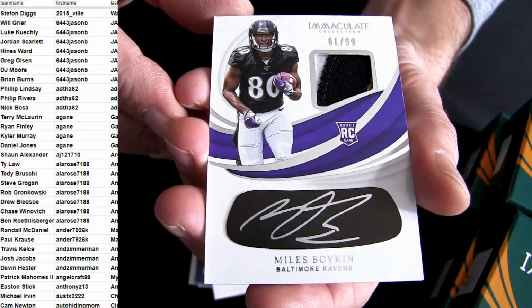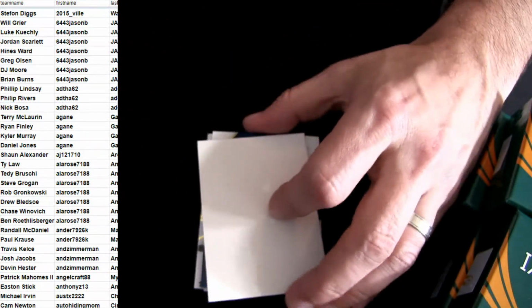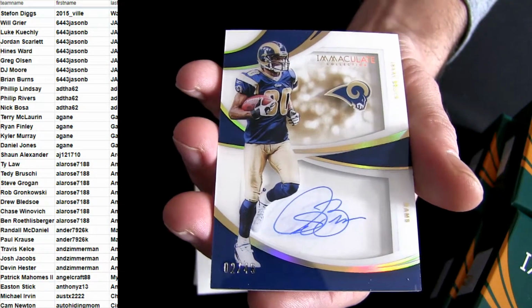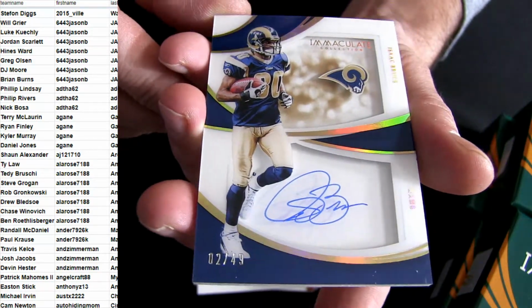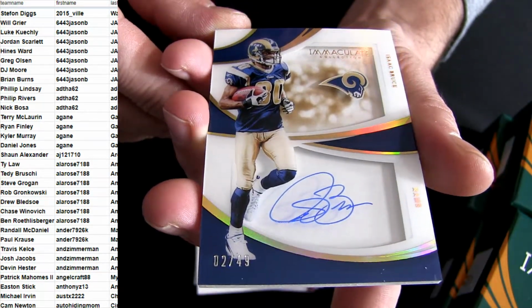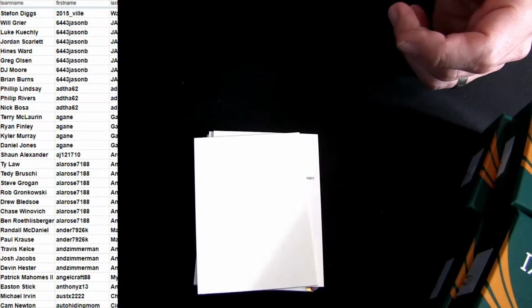All right. 99, Boykin. Rams. It's going to be a little Isaac Bruce. 49. Keep forgetting I'm doing the player break. I'm so used to teams, I'm just spitting off teams.